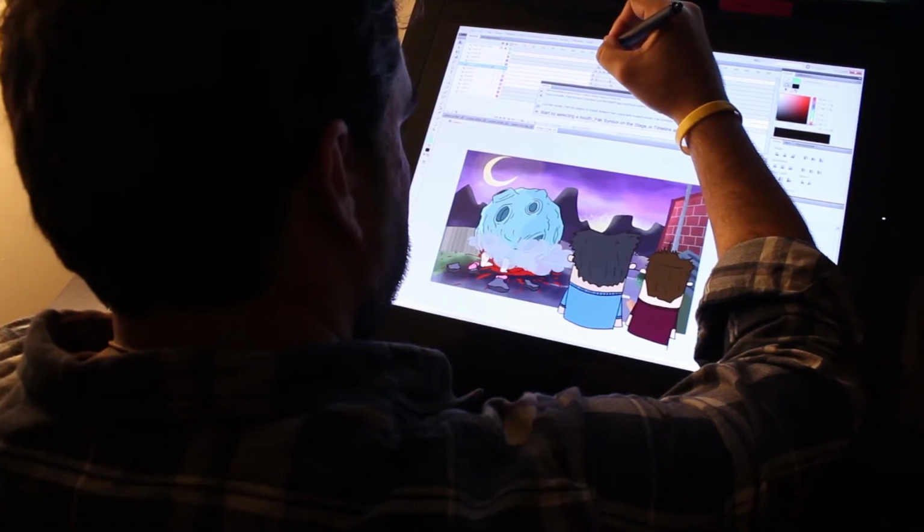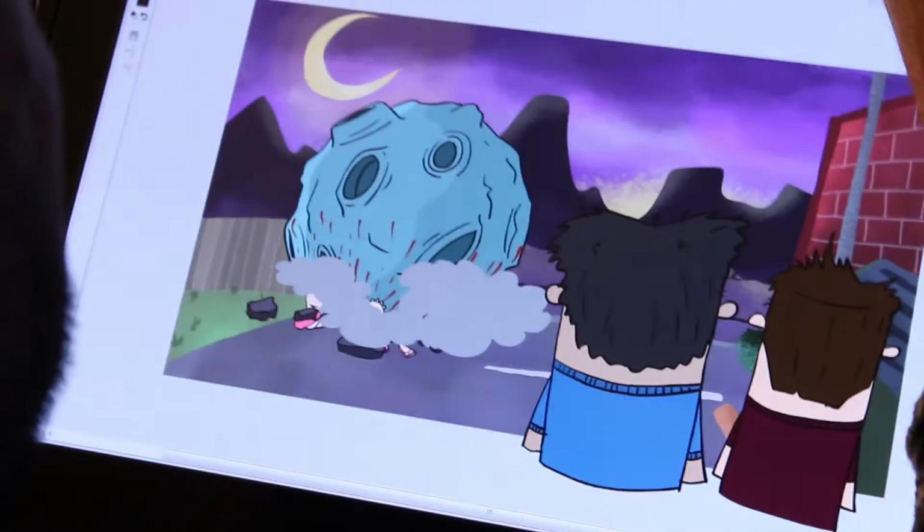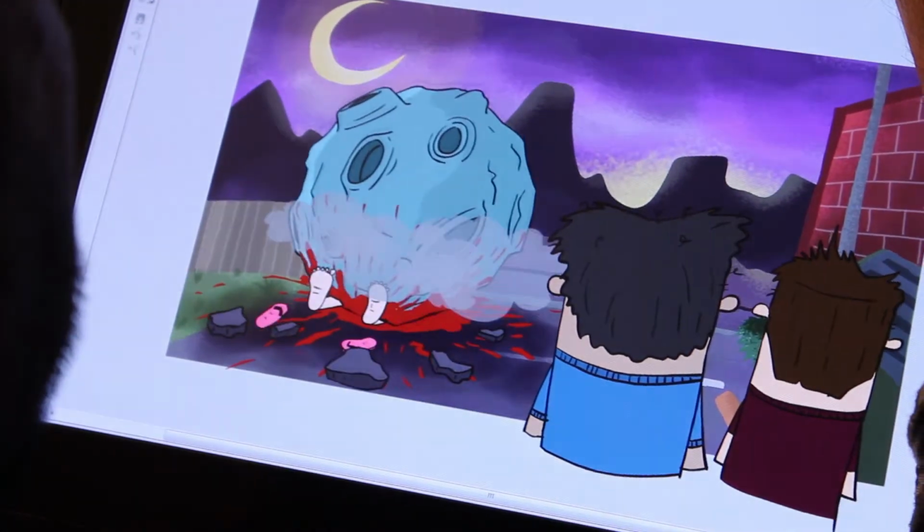So now that the storyboards are complete, it's time for animation. I create all of the backgrounds in Photoshop and do all of the animation in Flash. Now, the most tedious part about doing the dialogue is having to match up the mouth animations with the consonants and vowels. So you do this by scrubbing the audio back and forth over and over again just so you can make it look perfect.